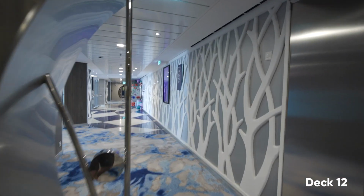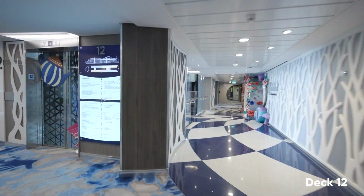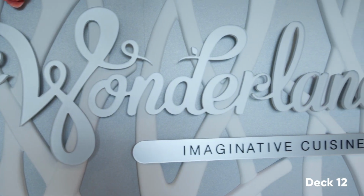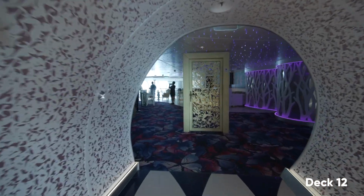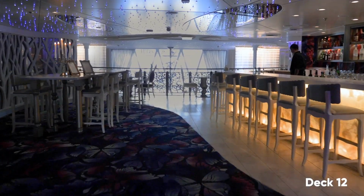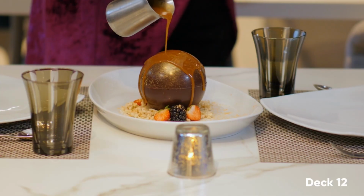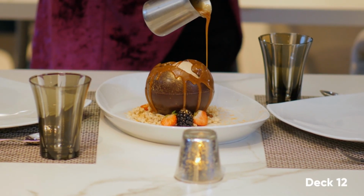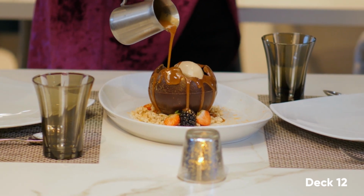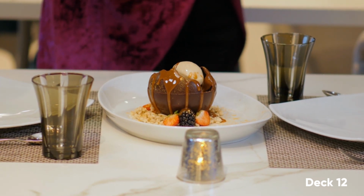Coming towards the back here on deck 12 is Wonderland. Wonderland is a specialty restaurant that's an additional fare. Really a fun dining experience. Apparently they have a bunch of experimental foods like edible foam and a lot of dry ice and fun presentations, where you can have a specialty meal here if you get tired of eating in the main dining room.